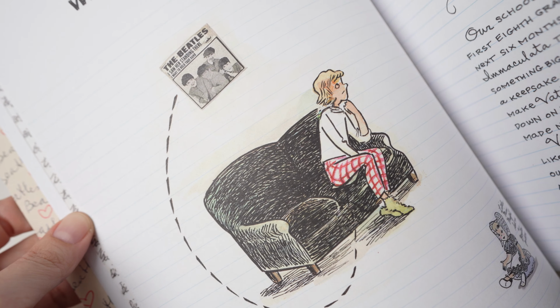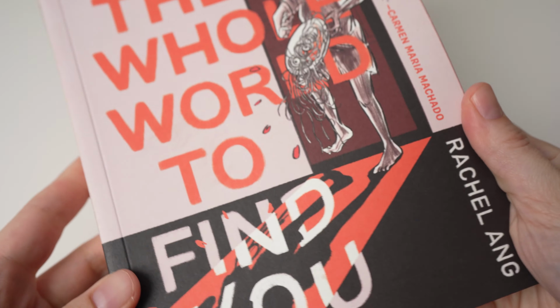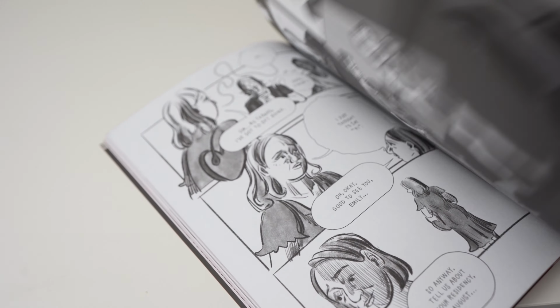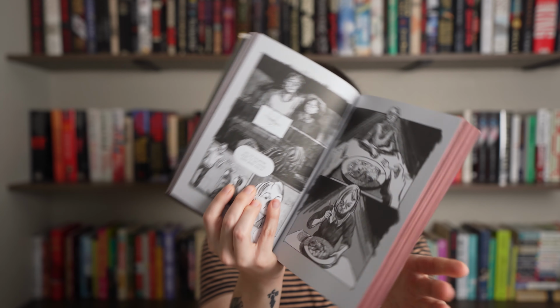This is a book I pre-ordered, received the other day, and also just read. I Ate the Whole World to Find You maps the topography of trauma, treasures, and loss imposed into the body of Jenny with stunning realism and lavish imagination. The artwork in this book is amazing.